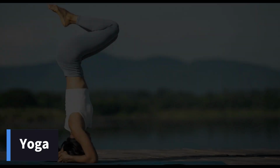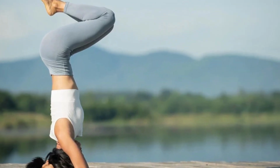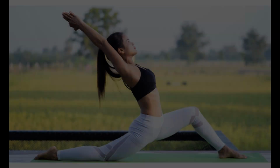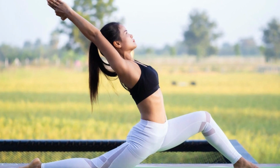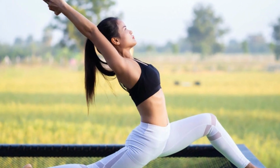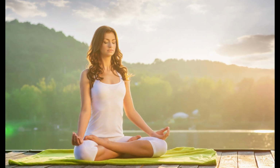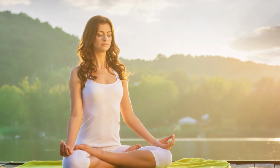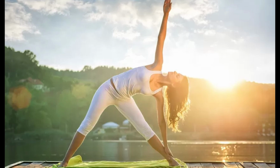Yoga again. It's a star player. Yep, yoga shows up twice for a reason. Regular practice has been shown to reduce fasting insulin, glucose, and androgens. Plus, it supports mental health and body confidence. Basically, it's the Swiss Army knife of PCOS management. The verdict? Stress isn't just in your head, it's in your blood sugar. And managing it isn't a luxury. It's part of your PCOS healing toolkit.